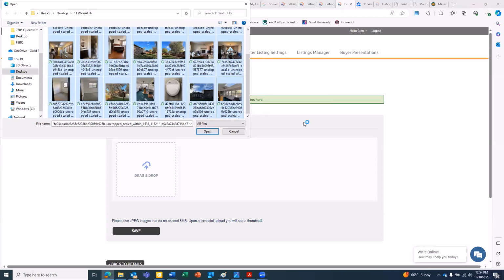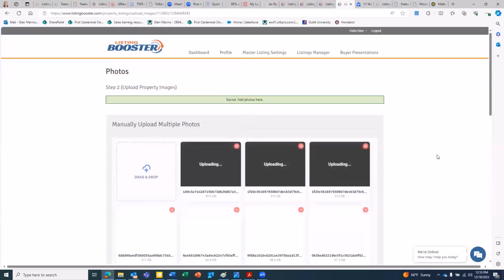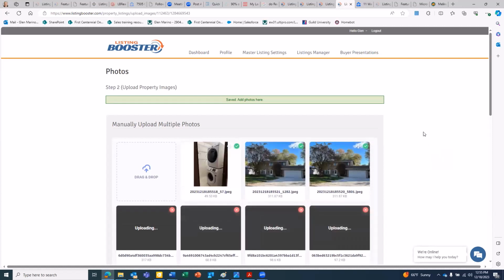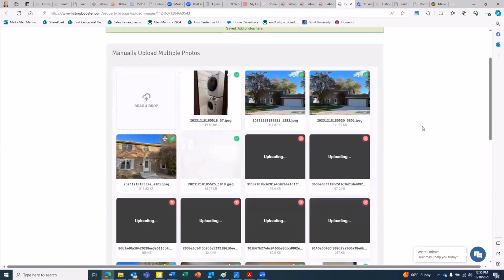So again, let's slow down here for a second. We hit drag and drop within Listing Booster. It opens up. It says, where are your pictures? We say it's on the desktop under the folder called 11 Walnut Drive. We hit the shift key and click the first picture, and we hit shift and click on the last picture, and then hit open. And it's uploading all your pictures. They are not in the right order, by the way. And we're going to show you how to do that real quickly.